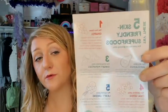It gives you like 5 skin friendly superfoods and information about them. May's limited edition drop is the Glam Bag times Khloe Kardashian, from her go-to products to her best kept beauty secrets. Upgrade to Glam Bag Plus, shipped quarterly, to get the pampering you deserve. No thanks. 5 products and then one that I picked.